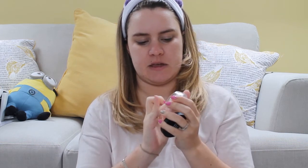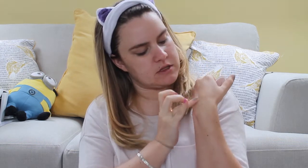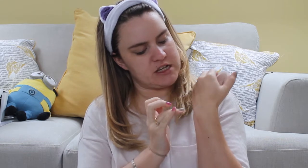Okay, so it comes in this little pot. I got it in the shade Universal Sheer, and it just looks like this. It's got a little bit of a peachy tone. It just feels like a balm. It doesn't feel like a putty. It's got a little bit of a sheen to it, so maybe a little bit of a glow.